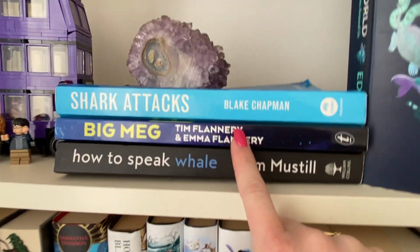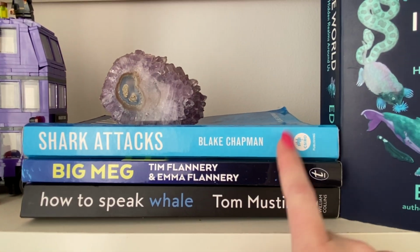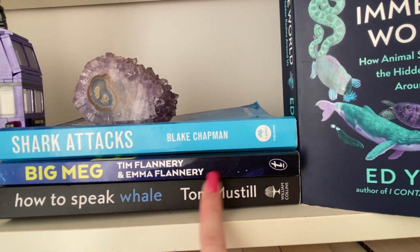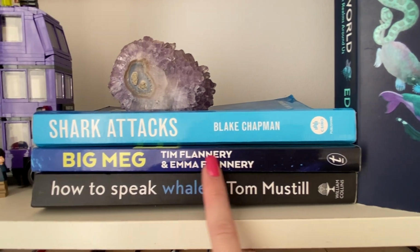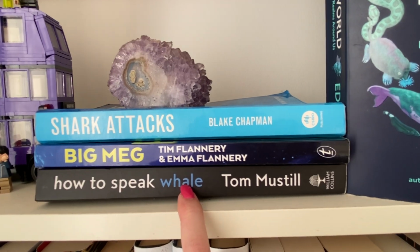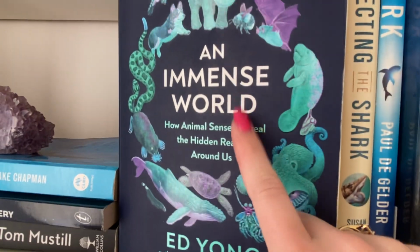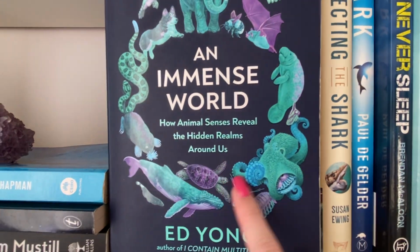Then I've got these shark books. I've got Sharks Attack by Blake Chapman. She is a shark attack survivor. I've also got this one by Tim Flannery and Emma Flannery. This one by Tom, I didn't like this one at all. I just recently read this one and I really loved this one. This one was so good.